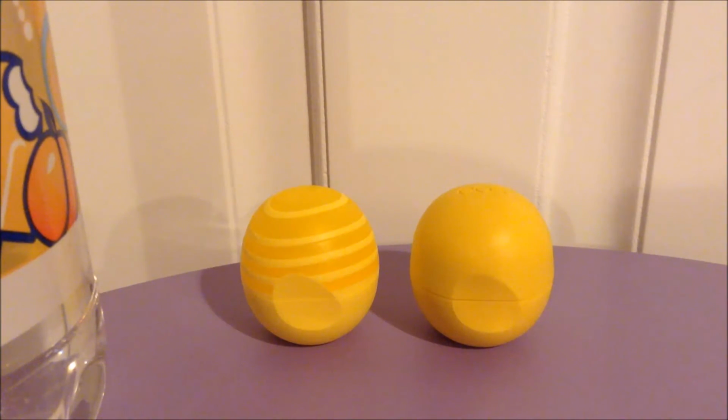So price point on them, the Lemon Twist was about $1 more than Lemon Drop was. I assume part of that is because it's newer, and part of that is because of the different packaging. Probably costs a bit more to manufacture, but other than that, there's no real good reason for it to be more. Also, I'm interested in the SPF. Do they both have 15? Trying to see. Yeah, they both do.